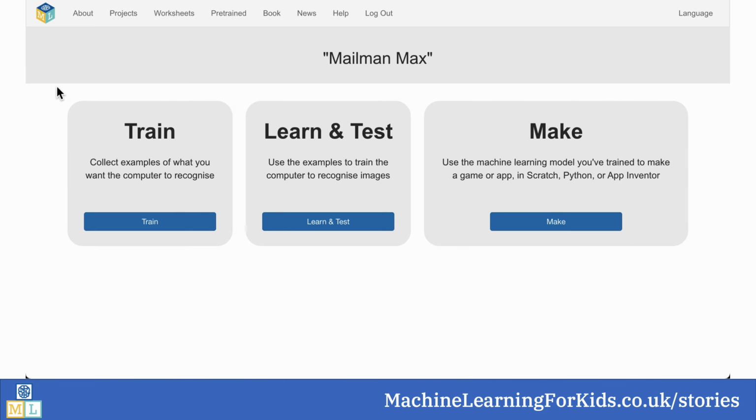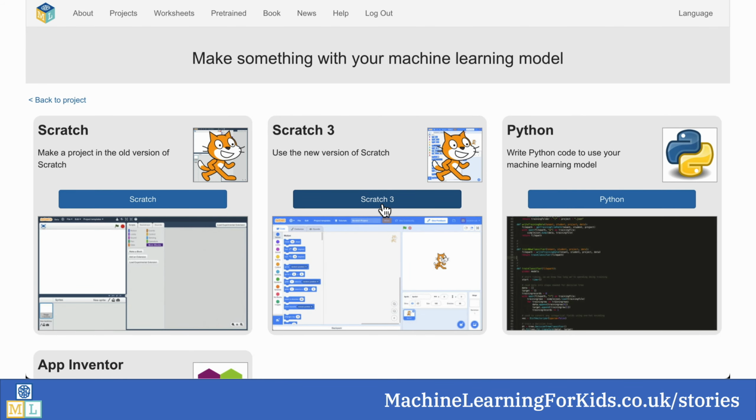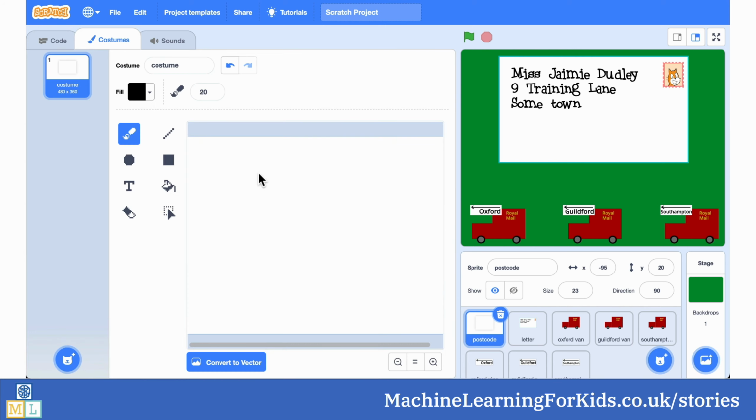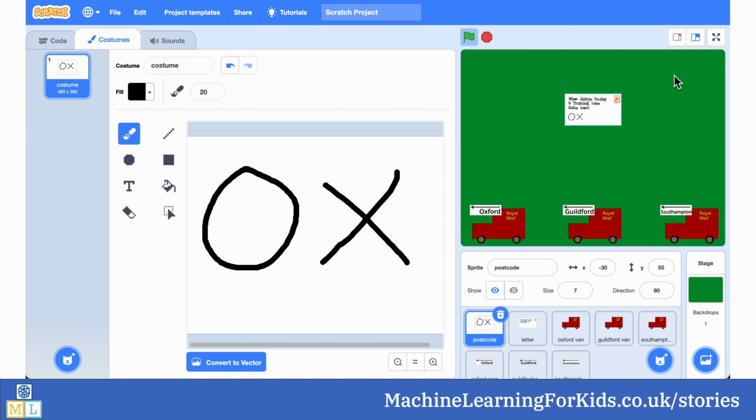They used these examples to train a machine learning model, and then they took that machine learning model into Scratch, where they made a game based on the children's television show Postman Pat. They would write their postcode directly onto an on-screen envelope, and their machine learning model would recognise what they'd written, and it would move that envelope to the correct Postman Pat van.